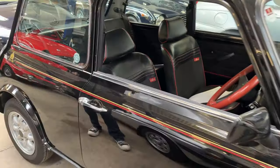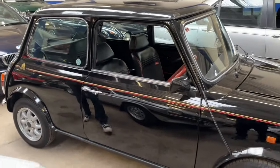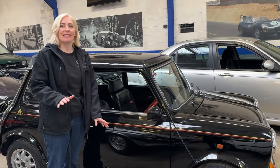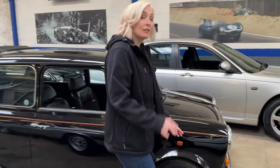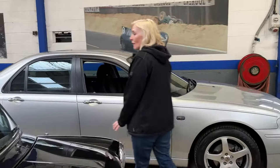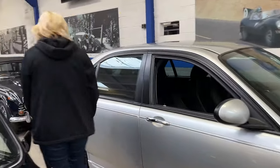1959 to 89. That's an amazing Mini. It's really, really nice. See, this is dangerous, folks. This is like going to a car show, but you can actually buy the cars. Fortunately, our wallets aren't full enough to buy all the things that we'd perhaps like.